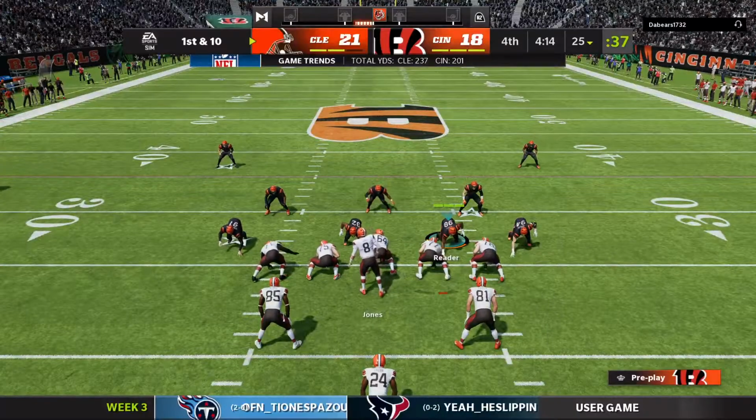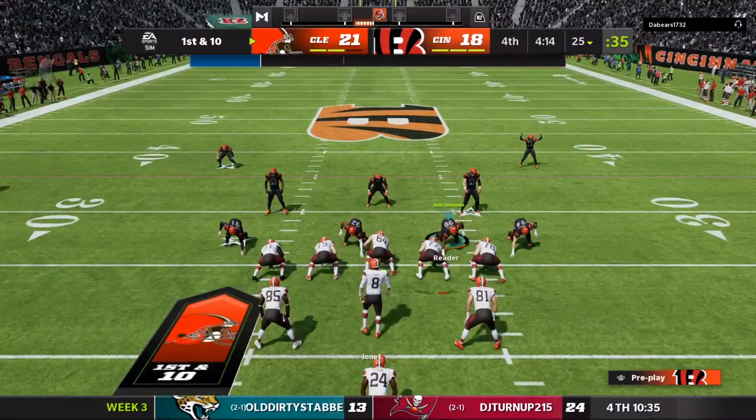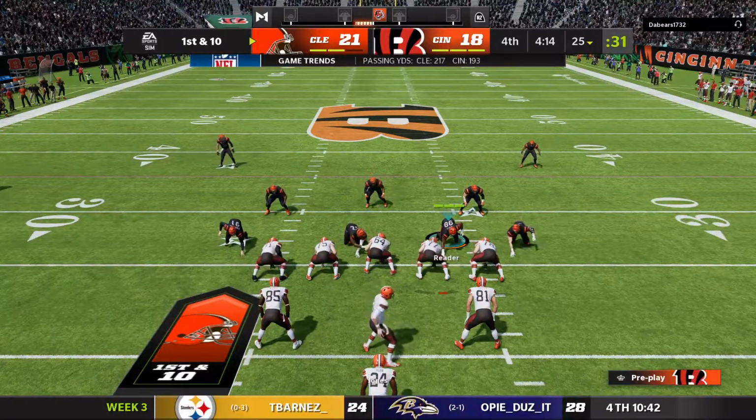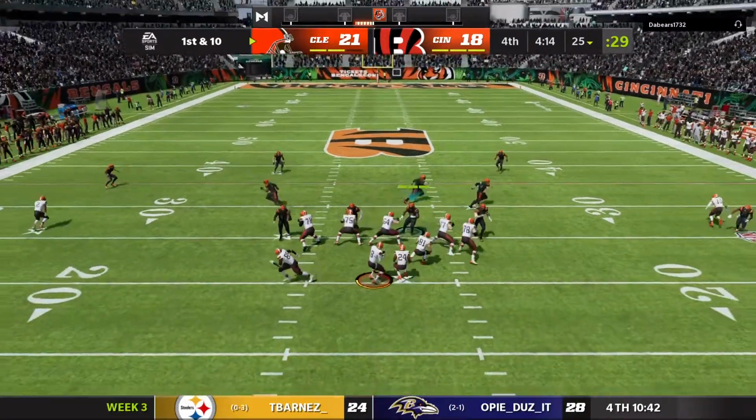The Browns drive about to get started. I'm curious to see, Charles, about the play calling on this drive. Last time out, the interception that led to a touchdown. Here we are. I mean, very close, one-score game.